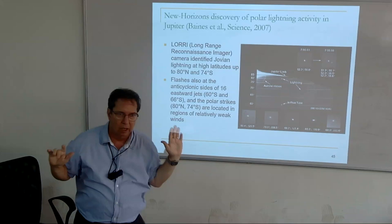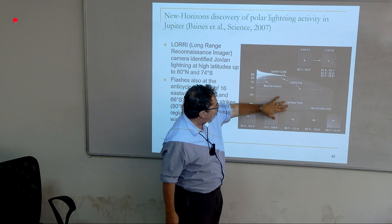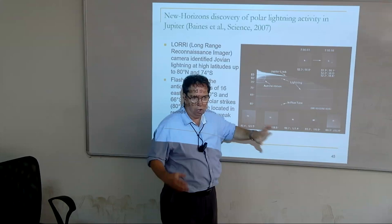And actually, this is a very puzzling phenomenon. We don't understand it quite well. Why there is more lightning in mid-latitude and high-latitude, and almost nothing at the equator. On Earth, it's the opposite, different altogether.